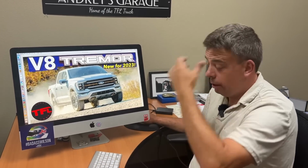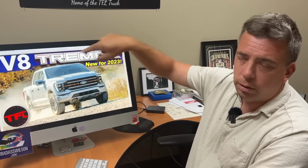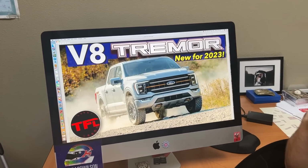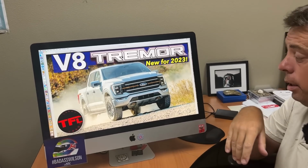How much? Well, the information we have right now, I showed you where 2022 pricing was. It started about 56-ish. For 2023, the Tremor will start close to 60 grand. Yes, so the price goes up.